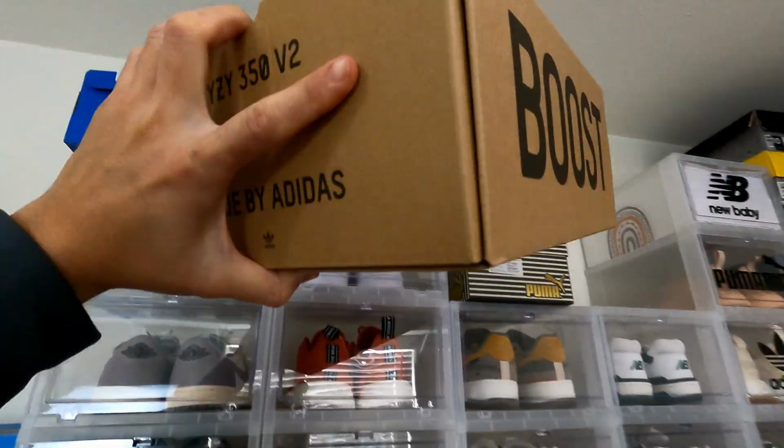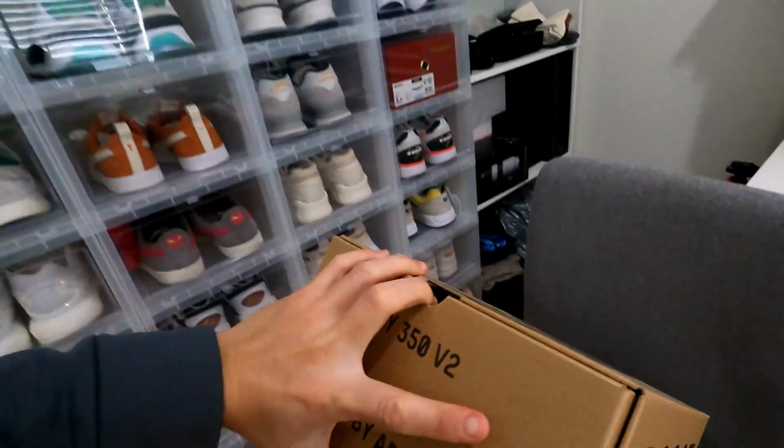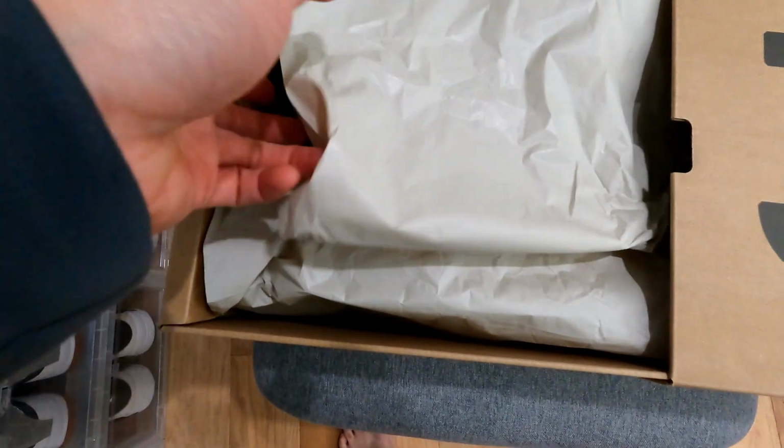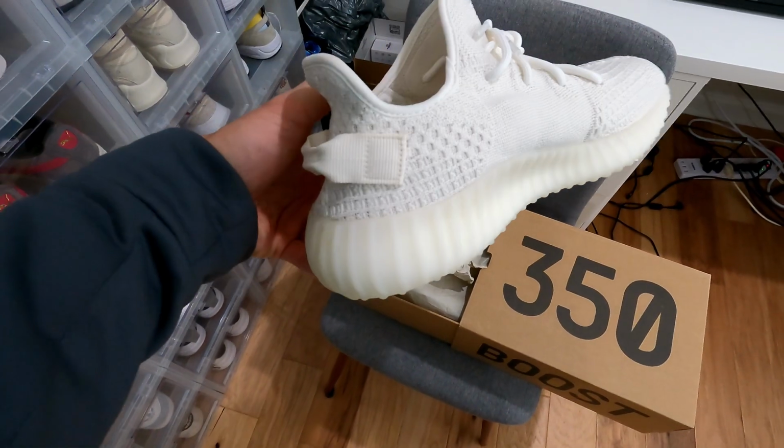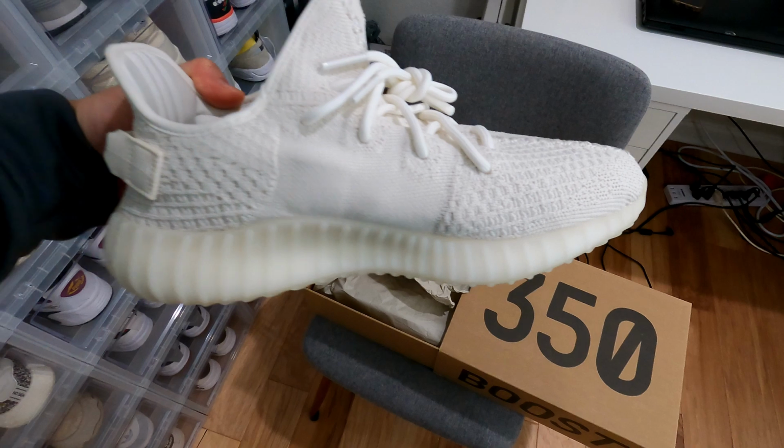Next up are a pair of Yeezy 350s. These are the light bone or whites. Very clean sneaker, very comfortable as well.